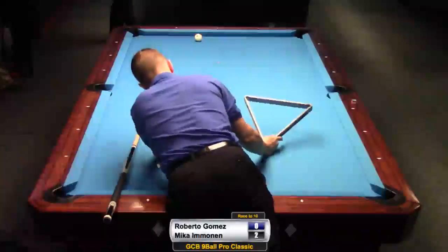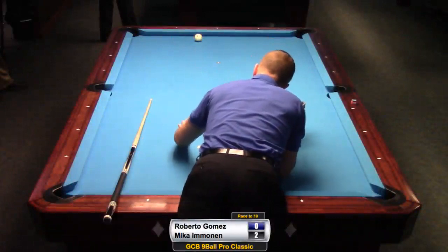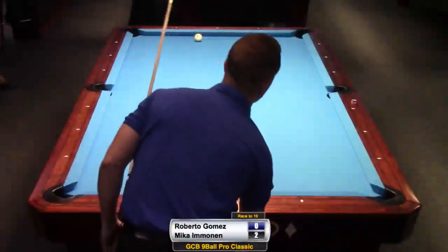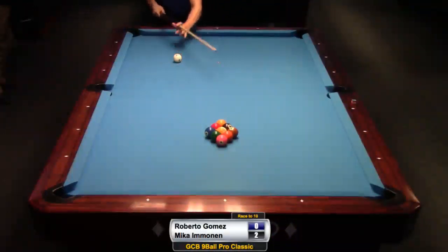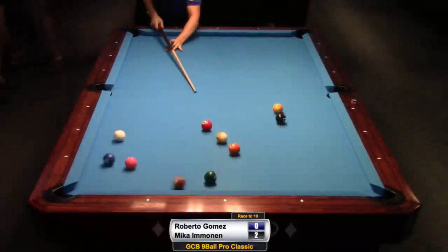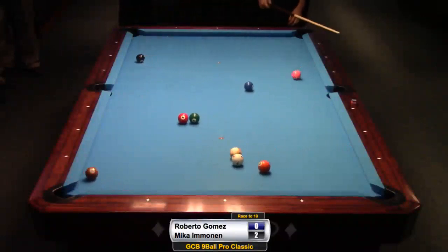Mika Immonen, in any case, leads here 2-0, racing to 10. And right after the U.S. Open, I was about to get the graphic up there. These professional pool players have become the picture of health. Always working out, eating right. The whole lot of them are fit as a fiddle now.